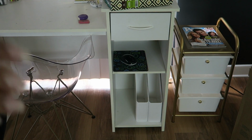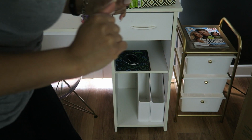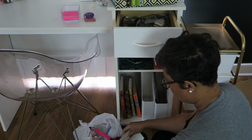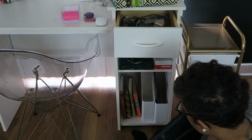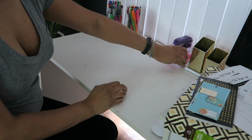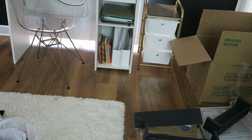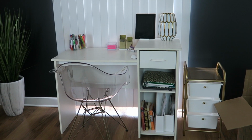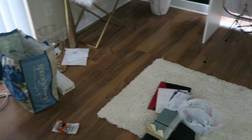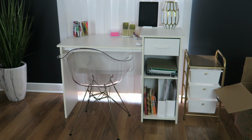So I know this desk is really old or whatever, but I just didn't feel like buying a new one, so I'm just like, whatever. So far it's coming along. I still have a whole mess of stuff down here. But you know what? We're gonna focus on the positive. That's what we're gonna do.